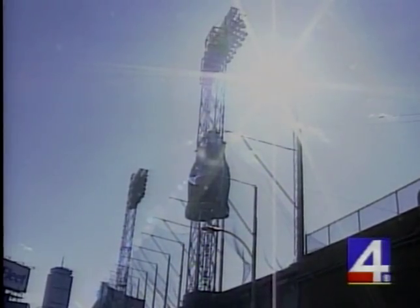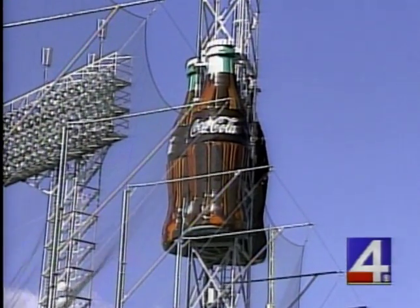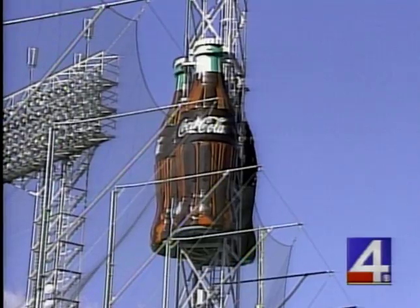Coke executives, who are paying a premium for the spot, thought long and hard before deciding on the final design using the old-fashioned Coke bottle. There are no lights, no bells and whistles. At no point did we or the Red Sox want to do anything that we felt would be in bad taste. It's well above the Green Monster. We think it's a traditional Coke bottle, so it's a good fit for a classic ballpark like Fenway.